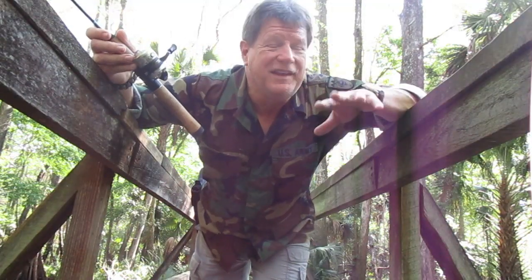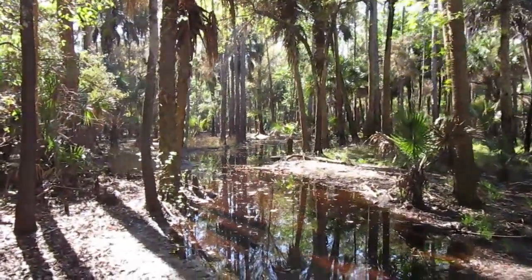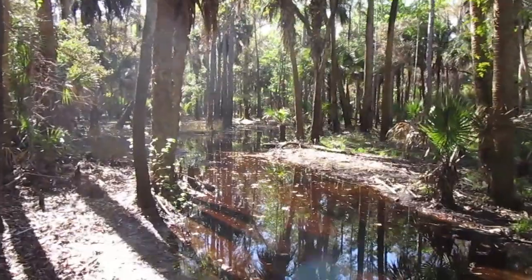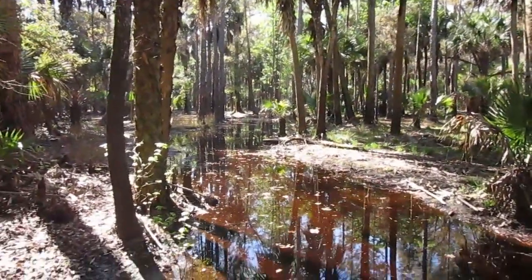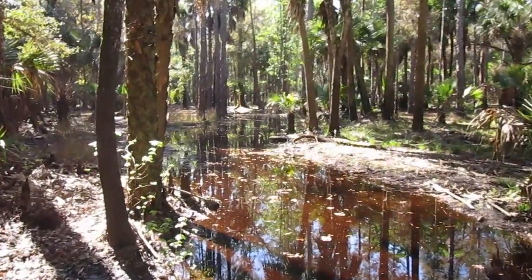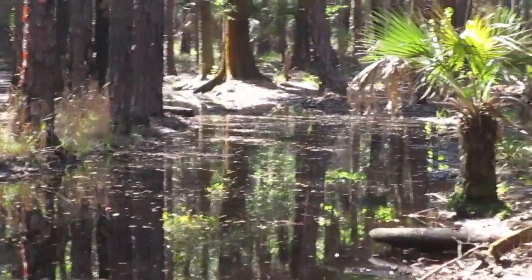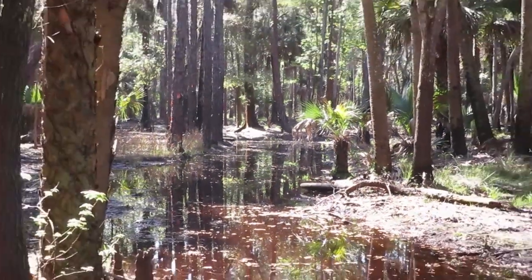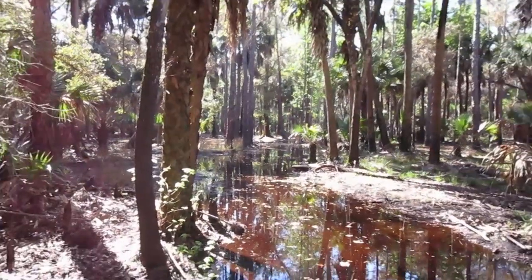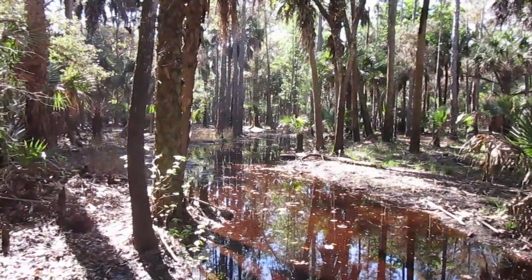All right, we didn't get anything on this side, so we're gonna go to the next bridge and see what we can do. We're looking a little too swampy where I wanted to go. I guess it did rain a little bit out here. Wow, that's the trail. That's not even the swamp. I think we're gonna have to backtrack and see where else we can go.